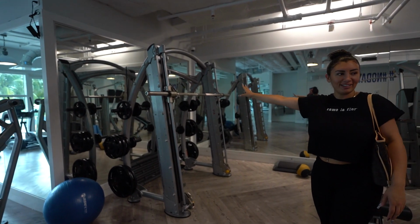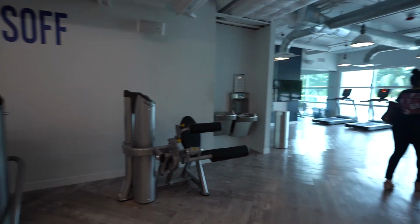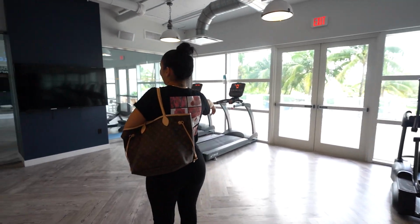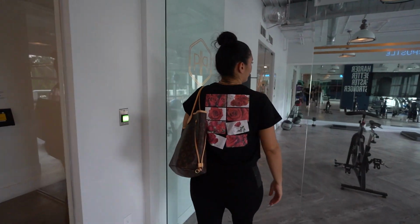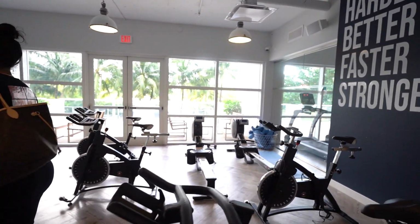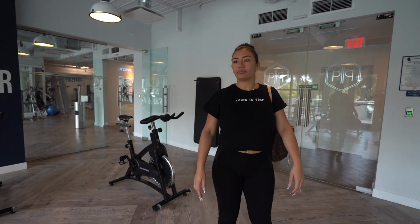this machine, which I hate. These three machines here are for legs. This one and the elliptical are two machines that I haven't used. I use the treadmill. Workouts are in this room right here.